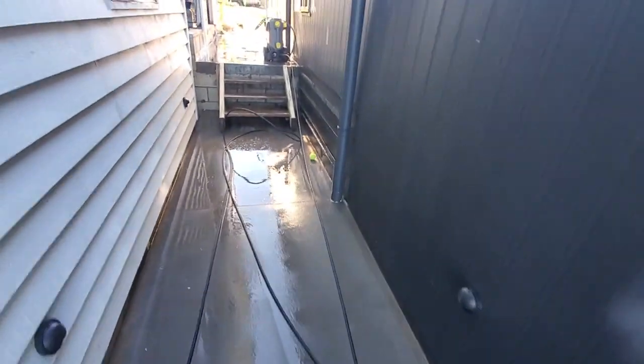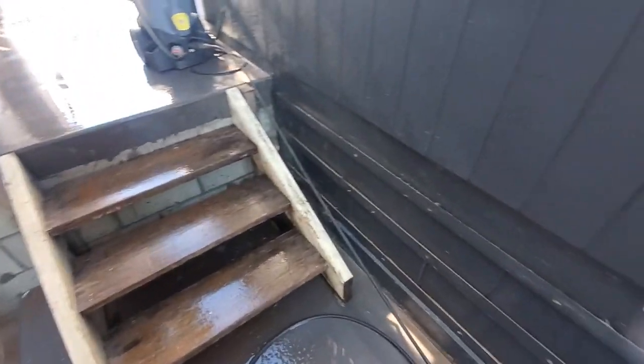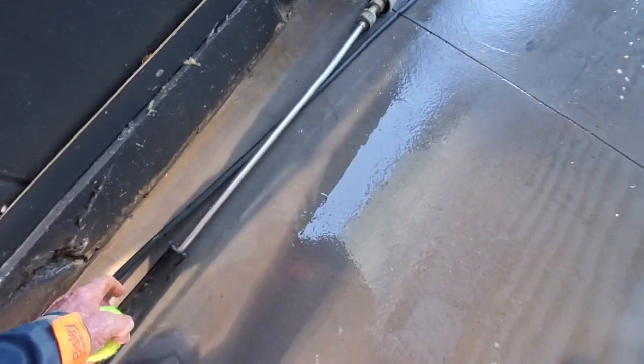Just looking back on the job so far, lots of water everywhere. That'll dry very soon to a nice clean finish. And together with the house, it's going to be a surprise, I think, for the owners when they get back, because they would not be expecting this to be done.